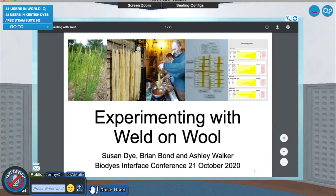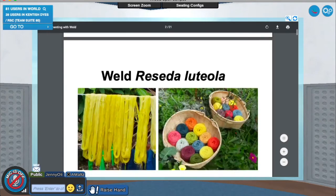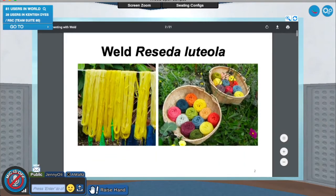So I'm moving on to slide two, which should be a picture of some skeins of yellow yarn dyed with Weld and then some colored balls of wool. Weld is really great because it's really pretty colour fast. It was in the Grande Teinte and is super for overdyeing.